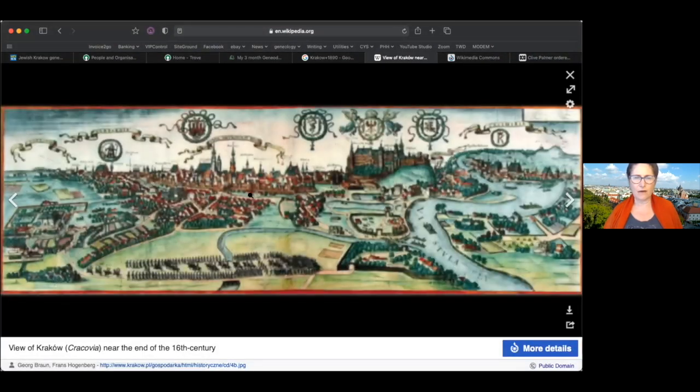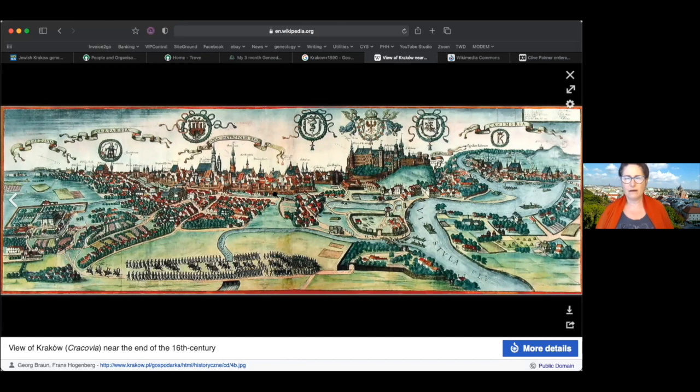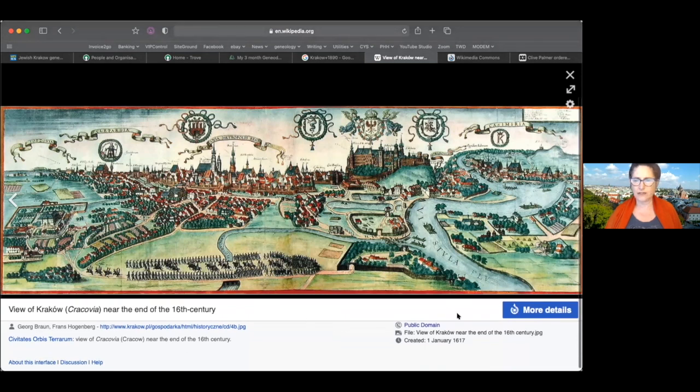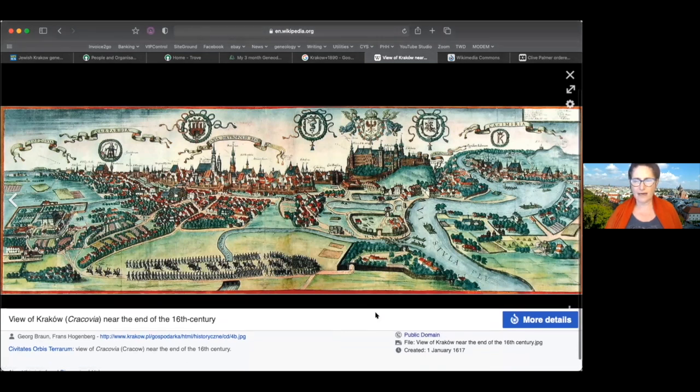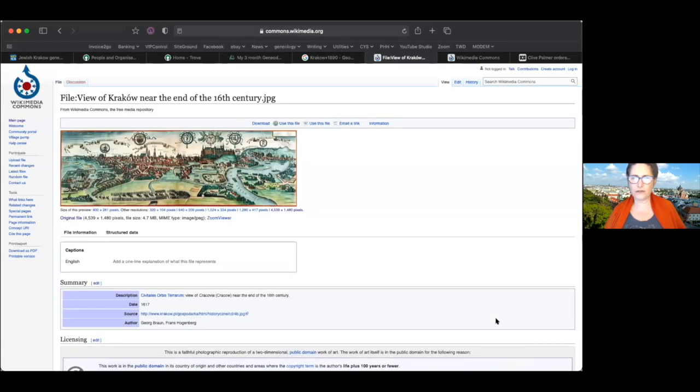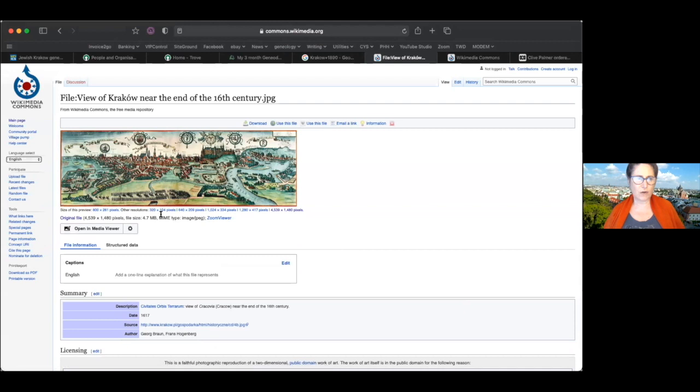If the image is too small and you want a bigger version of it, if I look at this map here, and I love using old maps and beautiful old graphics. So this is a view of Krakow near the end of the 16th century. It is in the public domain. If, for example, I want to download this and put it on my wall, you can't print a low resolution copy. You need to do a high resolution copy.